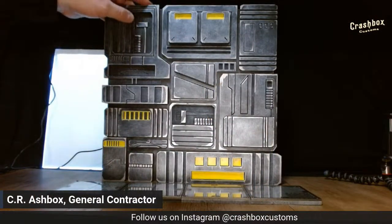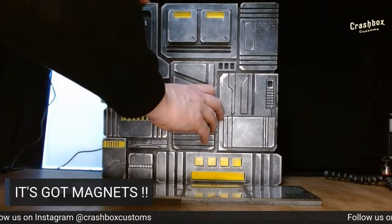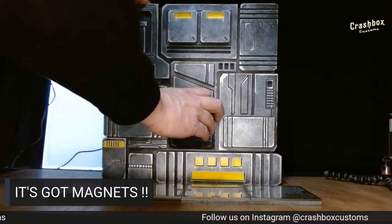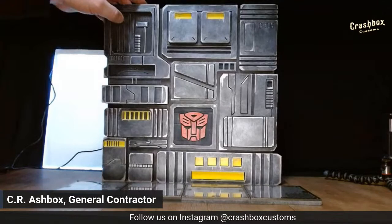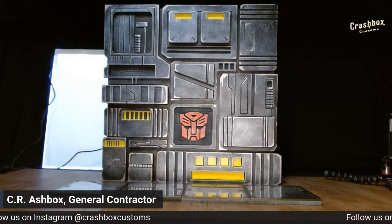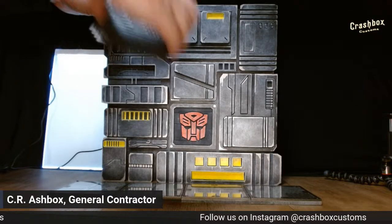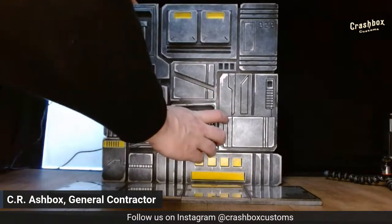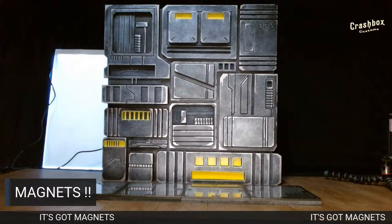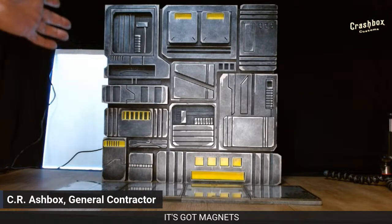I'll get there in a second. So behind this panel, it's magnetized. And you know what you can put behind here? You could probably put a very wide variety of different logos, such as this one from that popular toy company. And guess what, Brian? This piece here, it's got magnets. Pretty cool, huh?